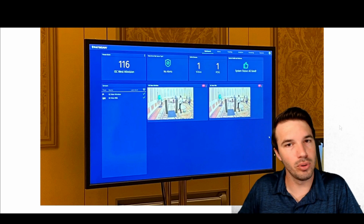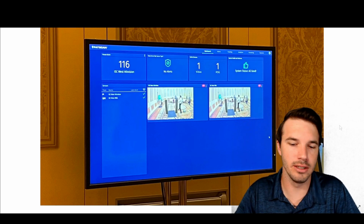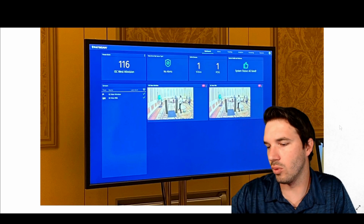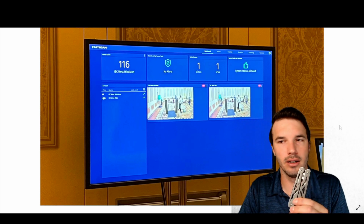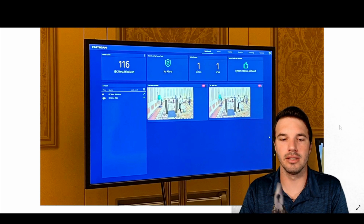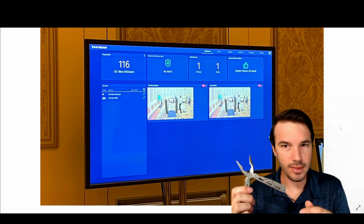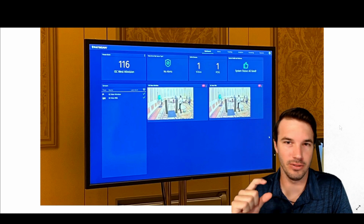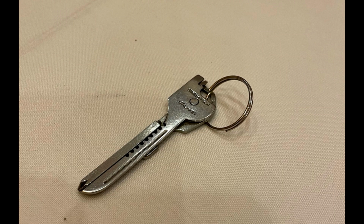So he put that on his body, walked through, and it immediately triggered an alert, and the circle showed exactly where it was. He also took a multi-tool, or a Leatherman as some of you guys may know it, basically like this with pliers, and that did alert as well. And then he took that key knife, and if you guys haven't seen that picture, I posted it on the Facebook page and on my YouTube channel in the community tab. And that, to me, blew me out of the water.